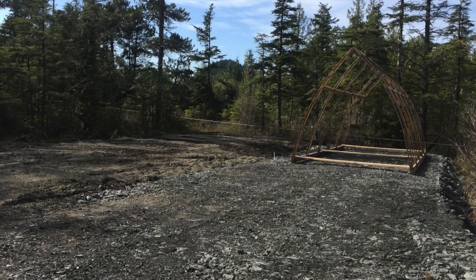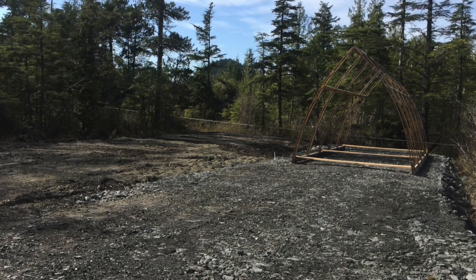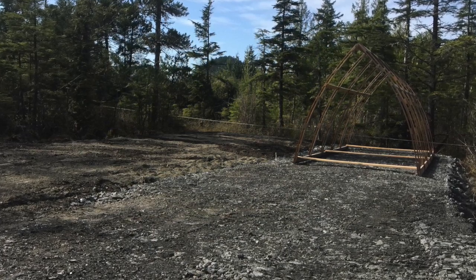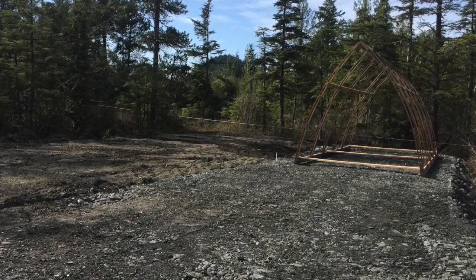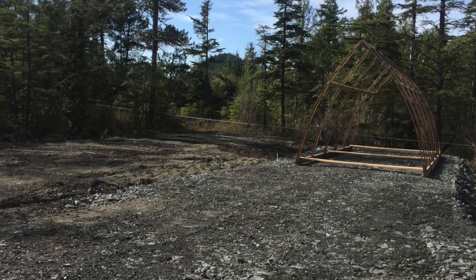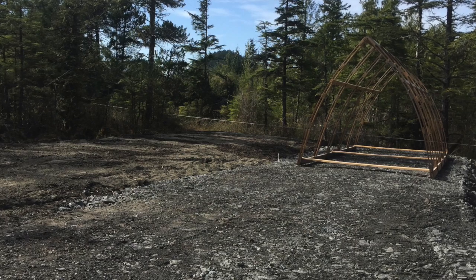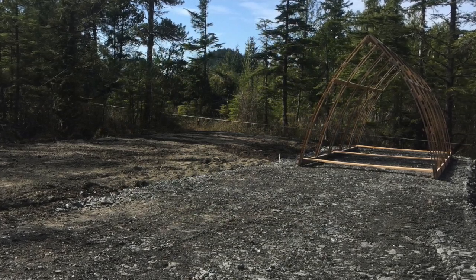The gravel pad allowed the equipment to get out there and rip stumps up and put the soil in. The soil area is about 20 feet by 50 feet, and the gravel pad is about the same size. I had thought about putting raised beds there, but I've decided to do something different in the future.